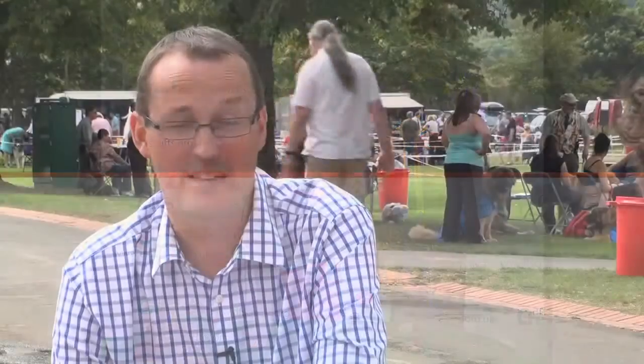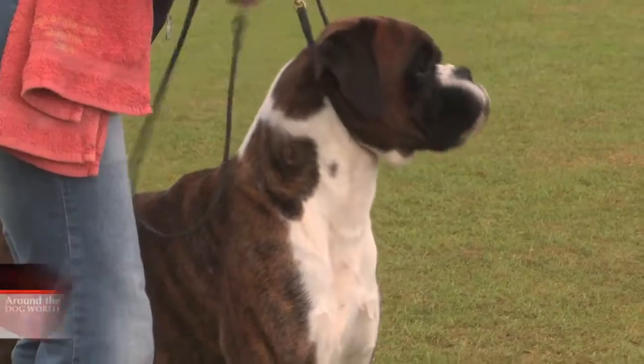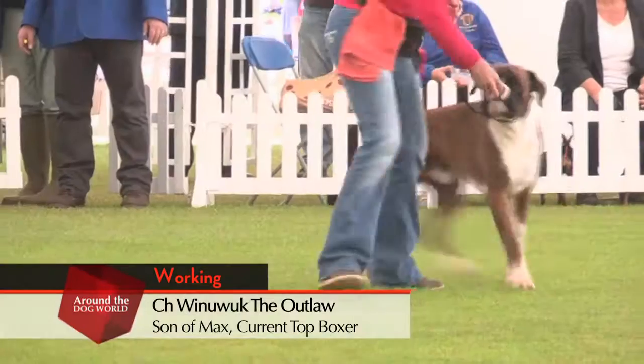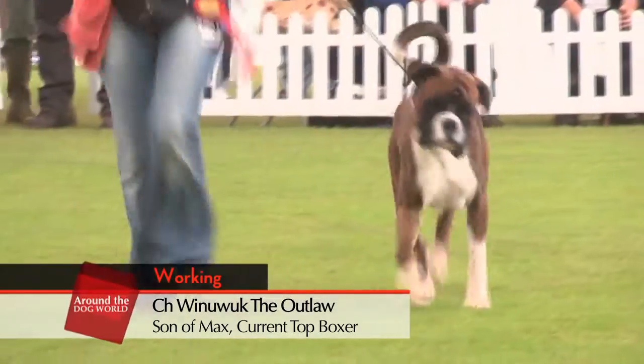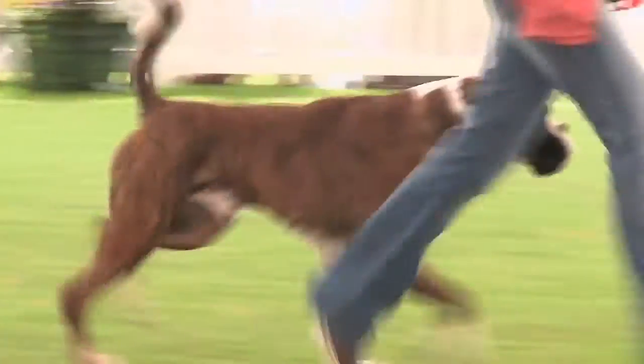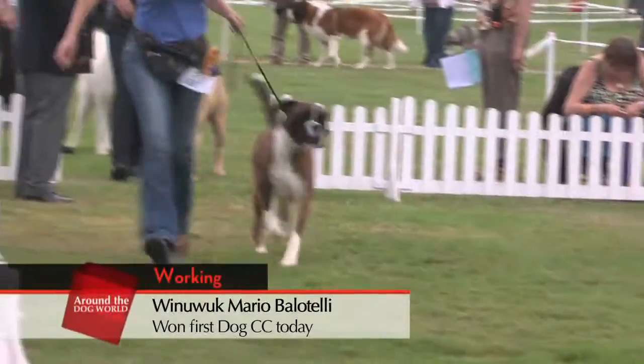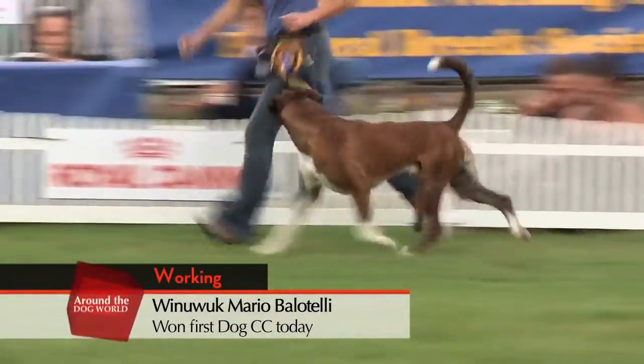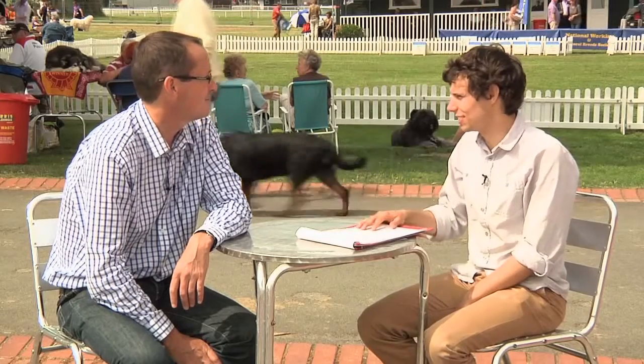Almost even as important as that, he was the top boxer sire last year, and he's the top boxer sire this year. His son was best of breed at Crufts this year for us, and now this year we've won the Dog CC with a very young dog who is a grandson of Max's. Fantastic, so the cycle goes on. Thank you very much for talking to us. No worries, and best of luck for the dog that won a first CC today. We'll see him in the group ring a little later. Cheers, thank you, Simon.